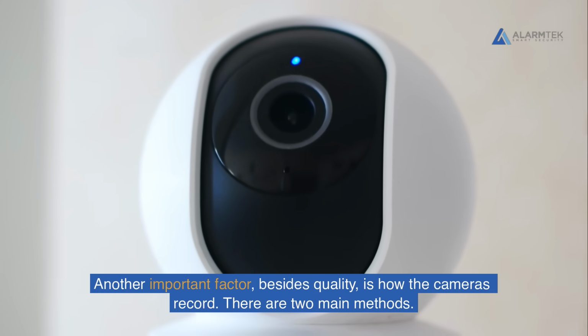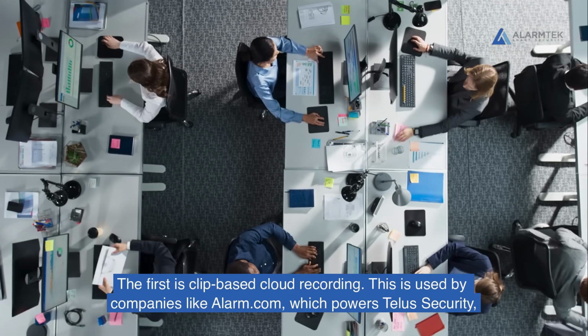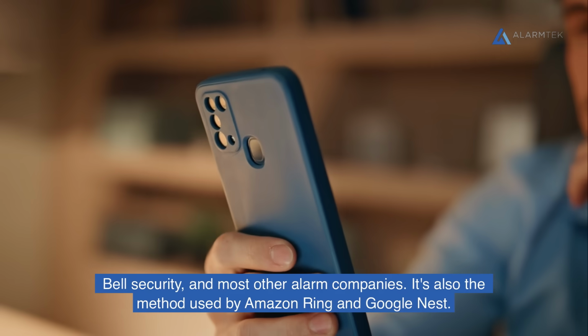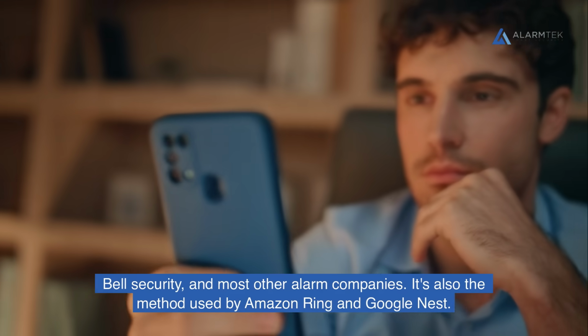There are two main methods. The first is clip-based cloud recording. This is used by companies like alarmtek.ca, which powers TELUS Security, Bell Security, and most other alarm companies. It's also the method used by Amazon Ring and Google Nest.